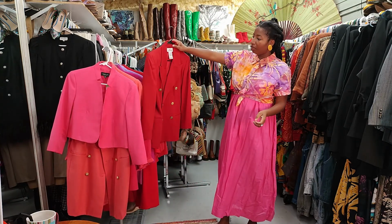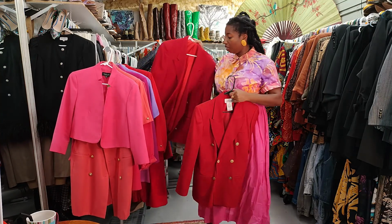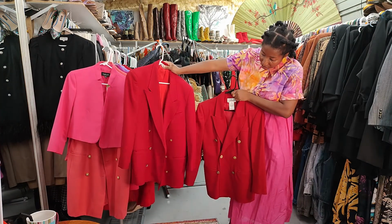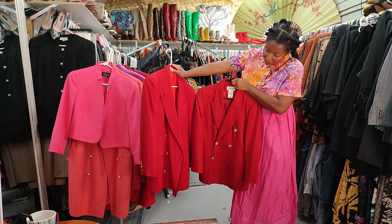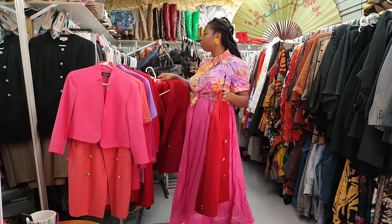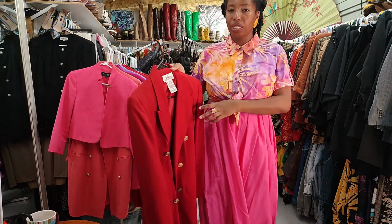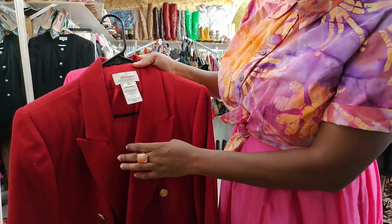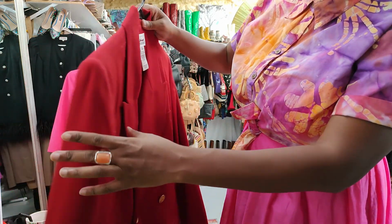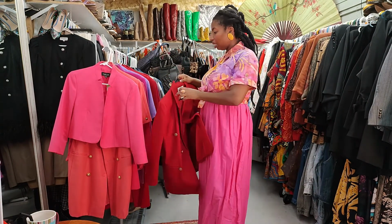The next blazer is this one. It really reminds me of the one I just tried on, don't you think? It's kind of a different version, maybe shorter, a more cropped version. This is Worthington and it's a petite, so that's probably why it's shorter. 10P petite, double breasted. So let's try this on. This one, I don't know.